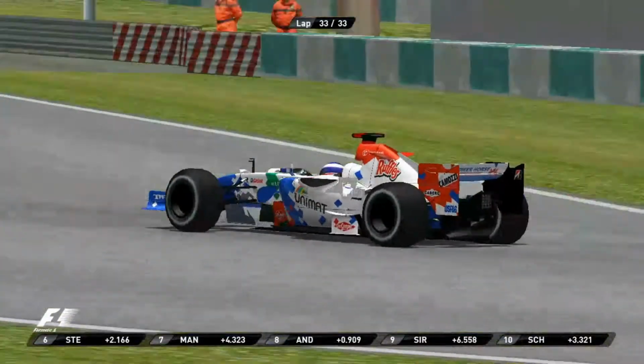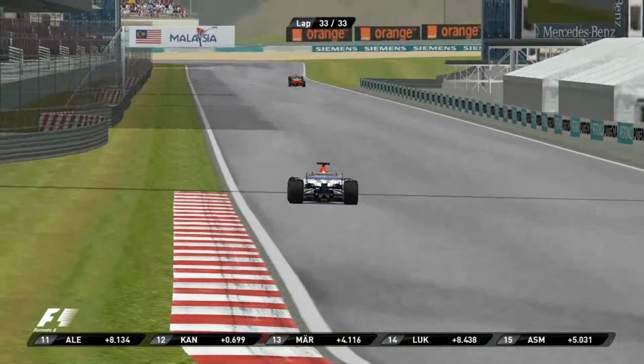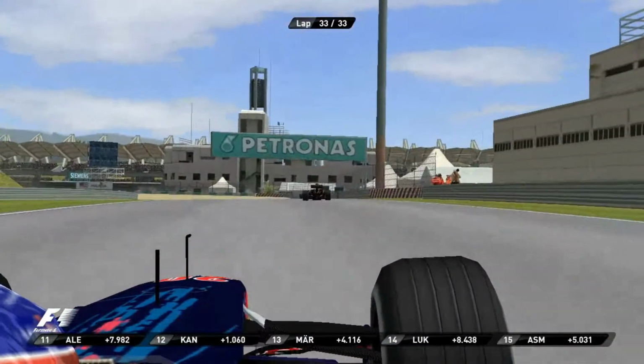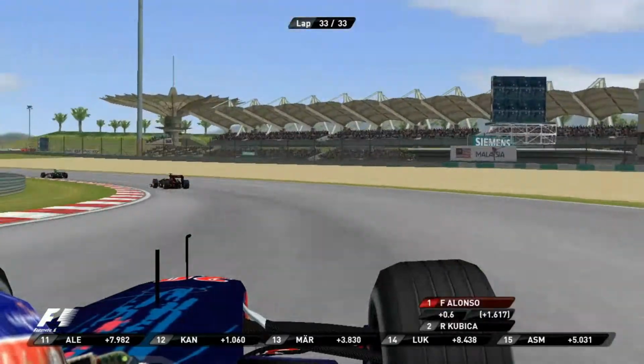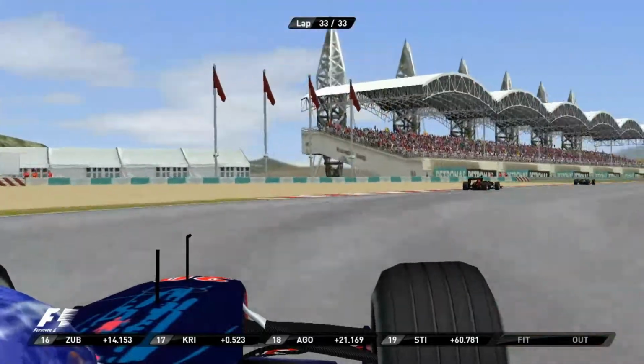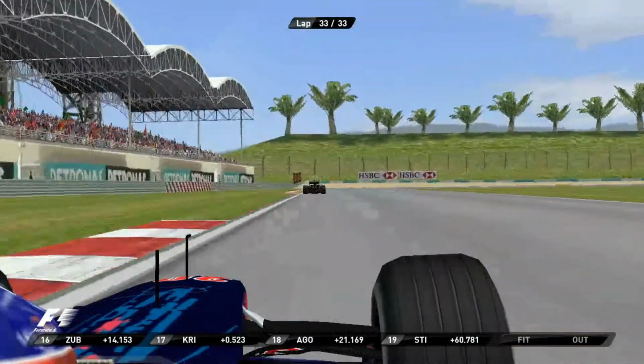Ralf Schumacher is actually in the points now for Audi after starting solo. He's run a good race, P10 now, so bringing home 1 point for Audi as it stands. French gets 0 points as it stands.